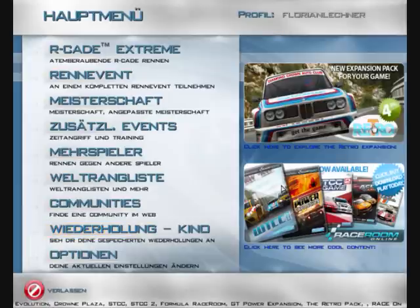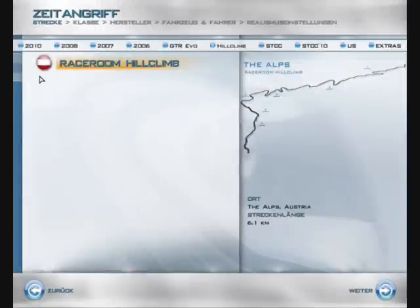Hi guys! Today I will show you the new expansion pack for Race07. This expansion pack is called Retro. It also features a new game mode, and this game mode is called Hillclimb.